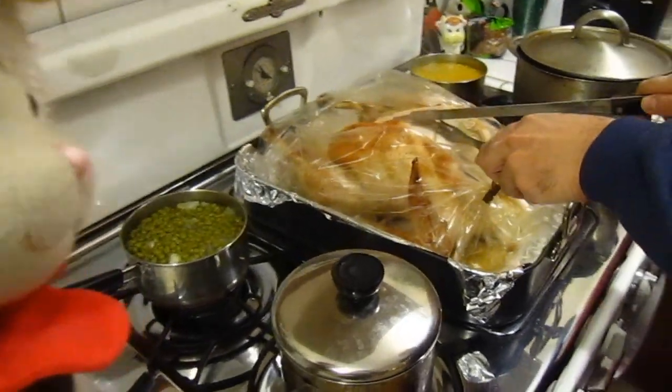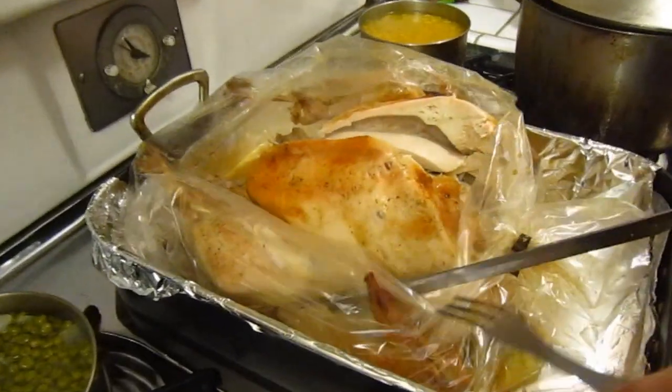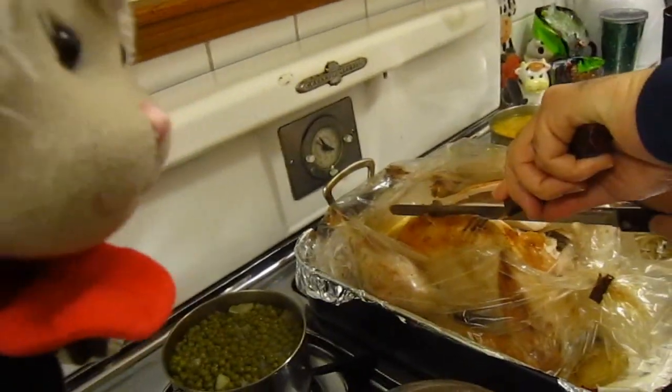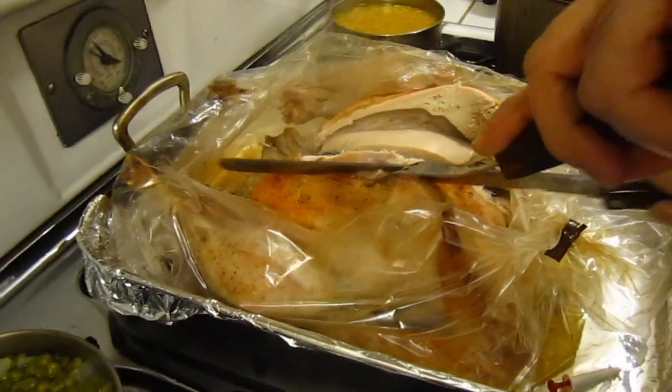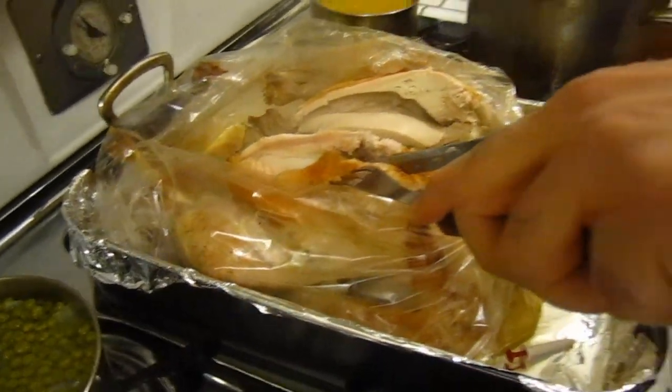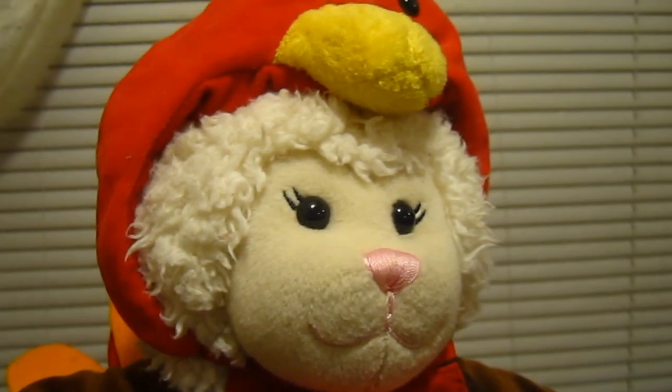Okay, guys, so Pops is cutting the bird. Just came out of the oven, and that bag that's around it is called an oven bag, and it just keeps the moisture in and it helps the turkey cook faster. All the people cooking need to hurry up because I'm hungry.